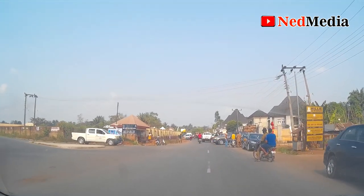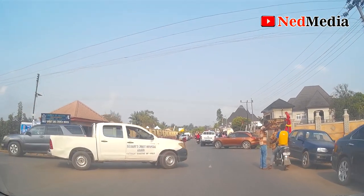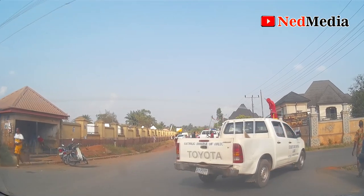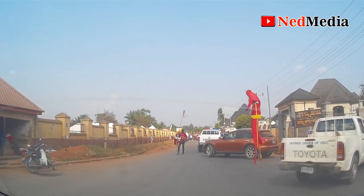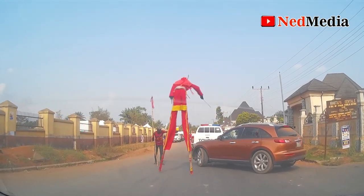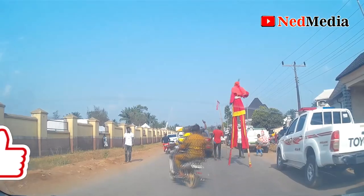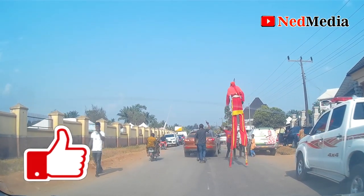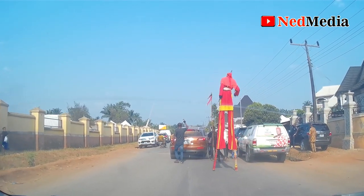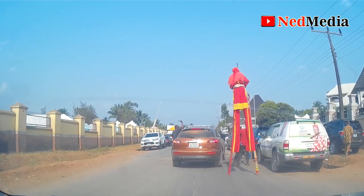Wow, there's a masquerade. What a coincidence. This masquerade is called a zaga. He seems to have a problem with the driver. It takes incredible skills to balance on top of these sticks. Impressive. It seems like there is a ceremony going on in front, judging by the parked cars.